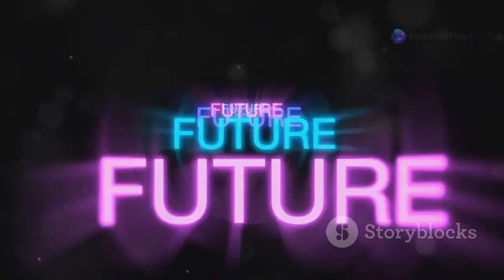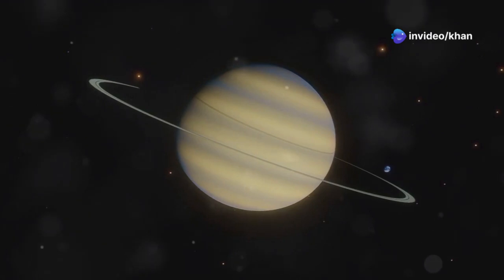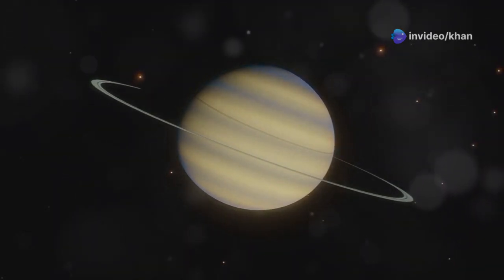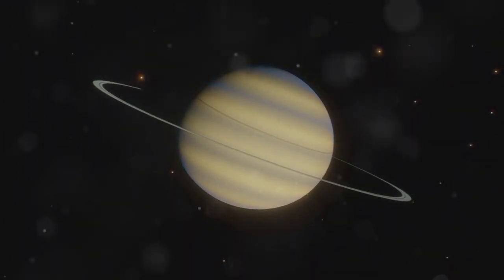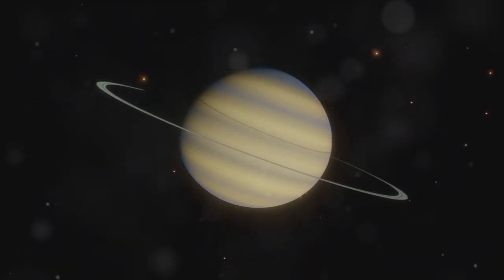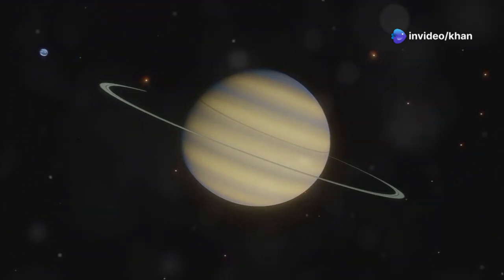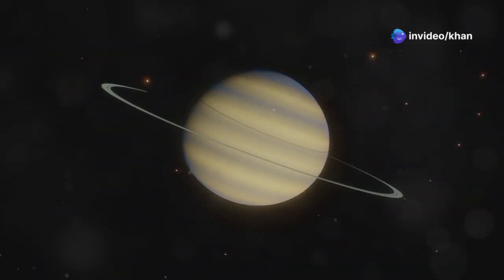Section 5. Life in the slow lane? Imagining life on Venus, with its extreme conditions and sluggish days, is a challenge. Venus, often called Earth's twin due to its similar size and composition, presents an environment that is anything but hospitable. The planet's surface is a scorching 900 degrees Fahrenheit, hot enough to melt lead.